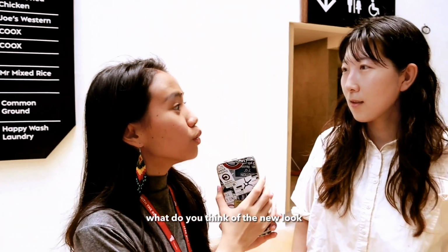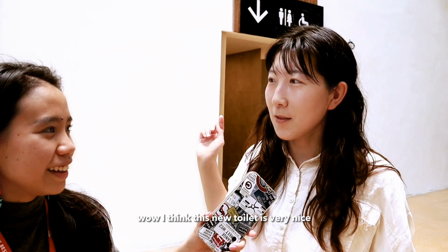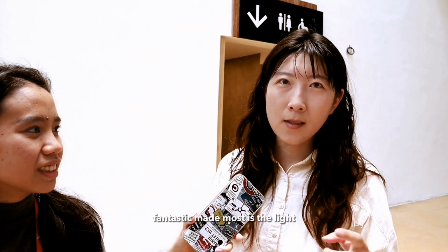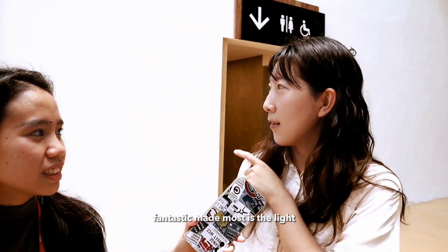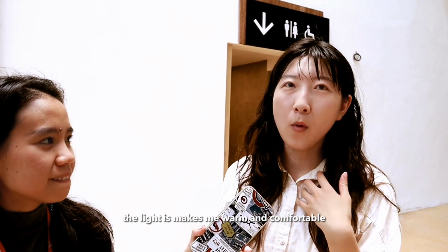What do you think of the new look? Wow, I think this new toilet is very nice. I think this is top level in everything. And what is most fantastic is the light. And the light has the orange color. The light makes me warm and comfortable.